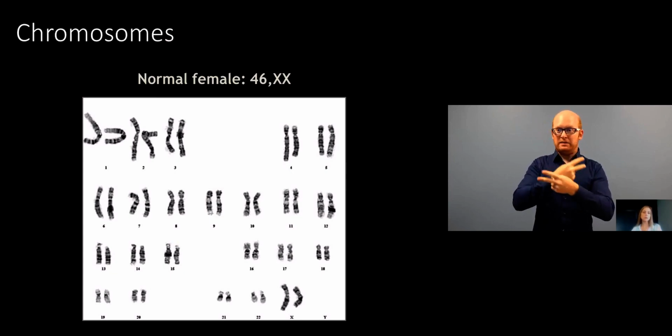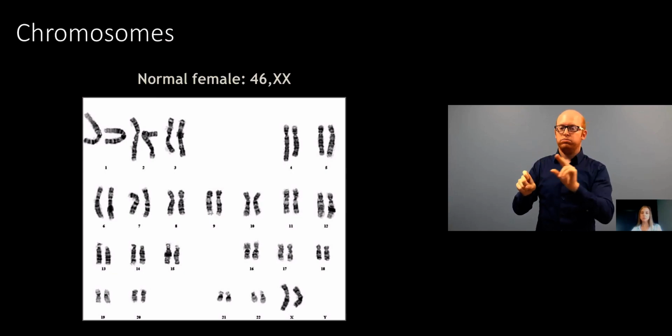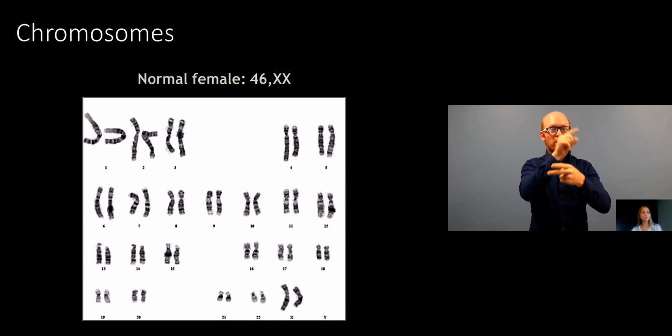Some genetic diseases are linked to genes on the X chromosome. Usher syndrome is not. Usher syndrome is an autosomal recessive disease linked to genes on the autosomes. As a result, men and women have an equal chance of developing Usher syndrome.